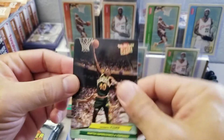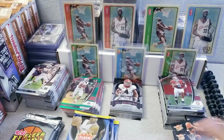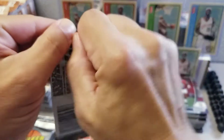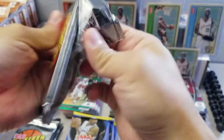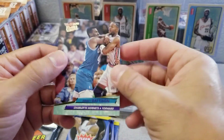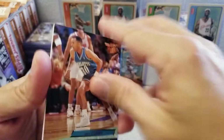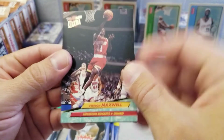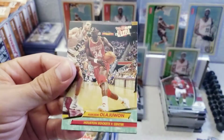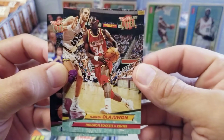Johnny Newman. Sean Kemp. Any Sean Kemp fans? I got 2. Let's see here. Kenny Gattison. Del Curry. Vernon Maxwell. Lewis Thorpe. Kenny Smith. Hakeem the Dream. Nice.